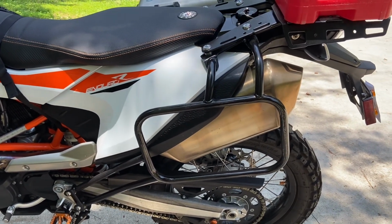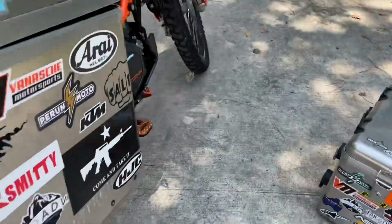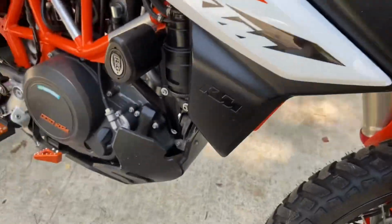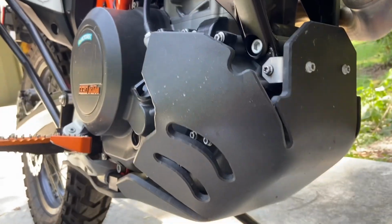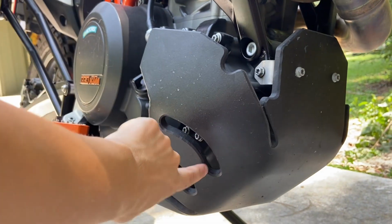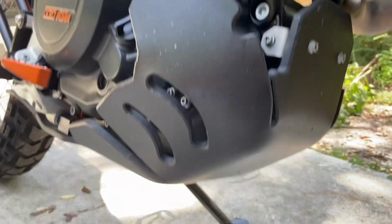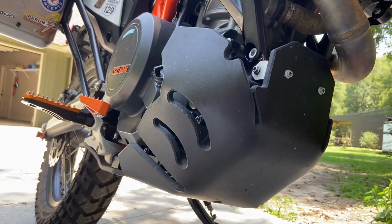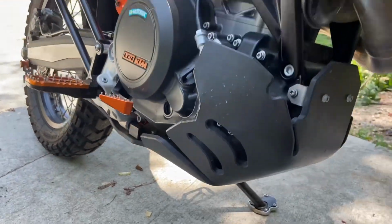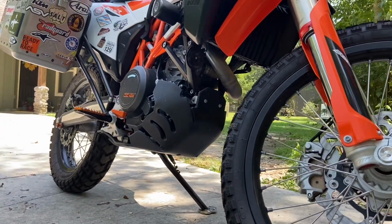The next one is going to be the skid plate, the Vanasche skid plate. Obviously this bike is meant to go on trails and stuff like that, so this is a really good addition to protect all of the important pieces under here. Not only that, it makes the bike look a lot better. I really like it. It's almost like armor, in my opinion. I think it looks really good on the bike.